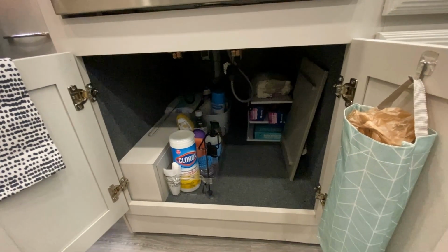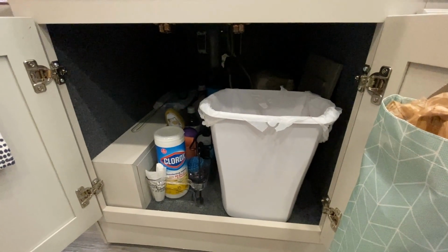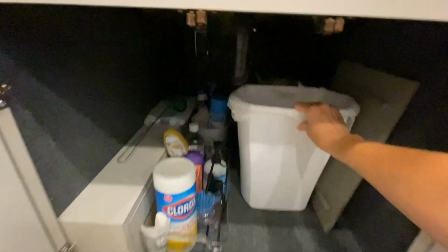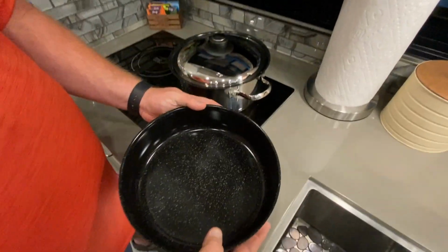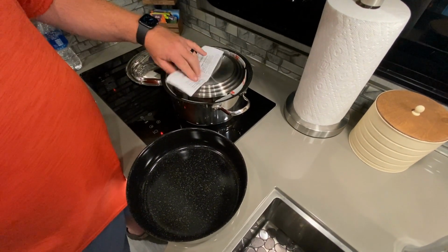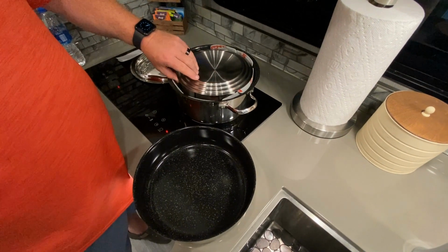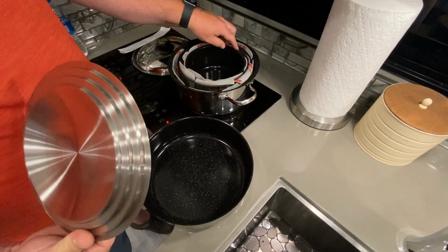Now, how can I possibly fit all of our pots and pans in there with that amount of space left? Let me show you. Ta-da! We were introduced to these Magma pots on, of course, another YouTube video. Forgive me, I don't remember which one we watched, but this is how we found out about Magma pots, and they're awesome. So they just nest in there.